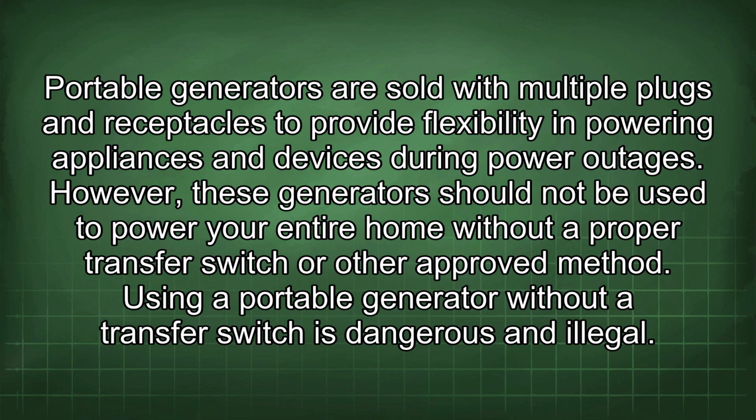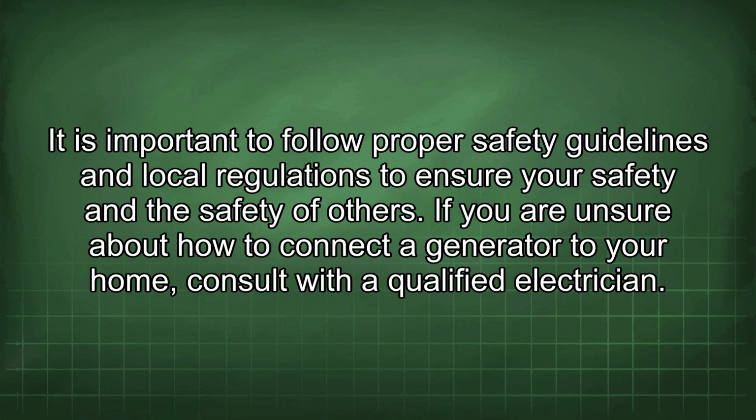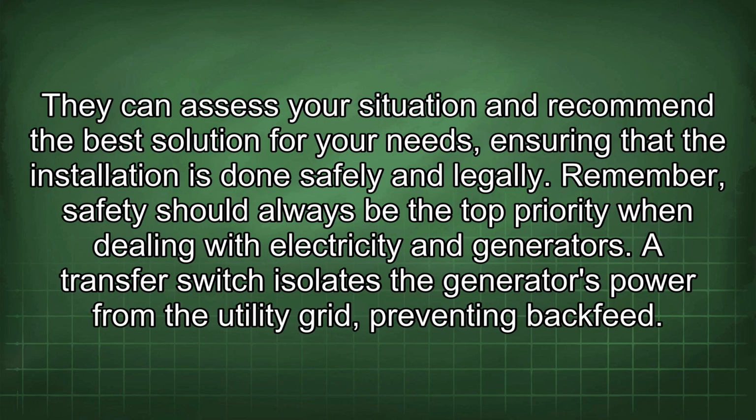However, these generators should not be used to power your entire home without a proper transfer switch or other approved method. Using a portable generator without a transfer switch is dangerous and illegal. It is important to follow proper safety guidelines and local regulations to ensure your safety and the safety of others. If you are unsure about how to connect a generator to your home, consult with a qualified electrician. They can assess your situation and recommend the best solution for your needs, ensuring that the installation is done safely and legally. Remember, safety should always be the top priority when dealing with electricity and generators.